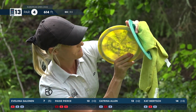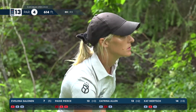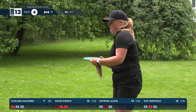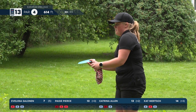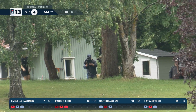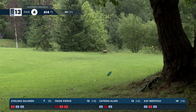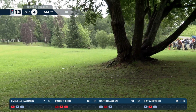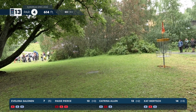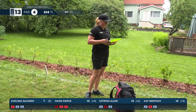Yeah, she's found the neighbor's backyard on that right-hand side, and she's out of bounds. I liked the play of the forehand roller, but unfortunately it just picked up and got away from her a little bit. And there's actually the neighbor's houses in the background there. She goes to the forehand on the downhill approach, and beautiful. You know, she's going to bring that tree into play a little bit, but that is right around circle's edge, and we'll see if she's got to look around the other side of it.